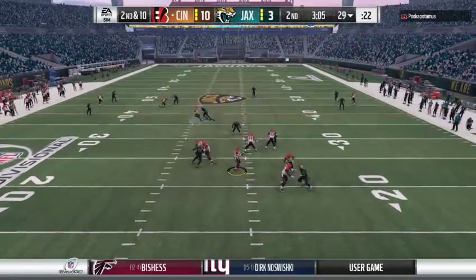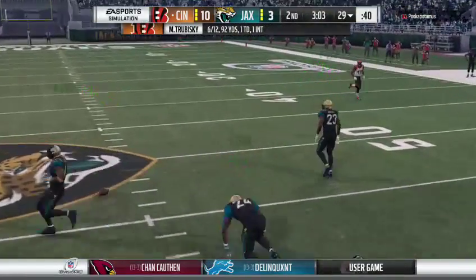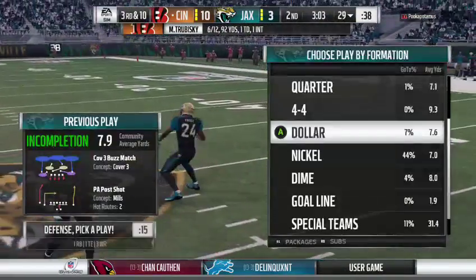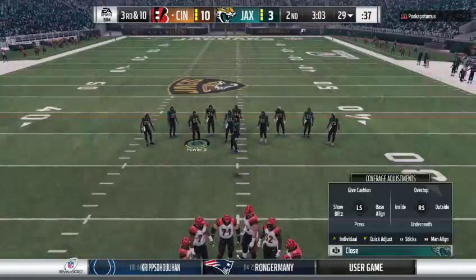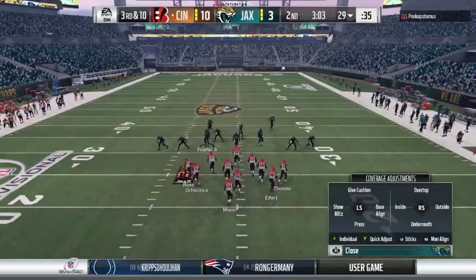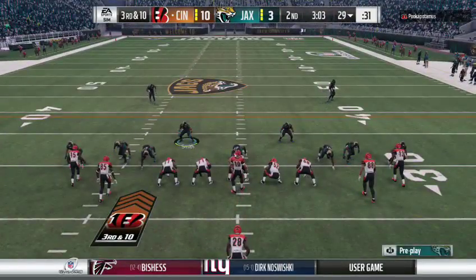2nd and 10, it's Trubisky again. Throwing over the middle, and it's incomplete. The positioning here is key. As a defensive back, you're taught 99% of the time, make a play on the football. But in this case, making a play on the man was all the difference. That's what forced the incompletion.